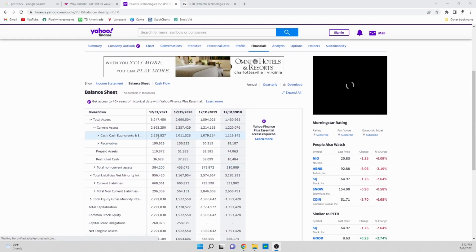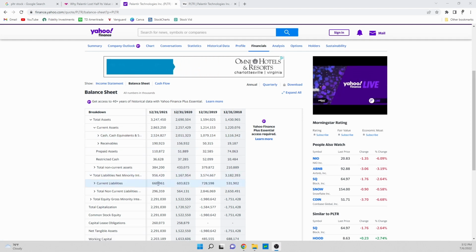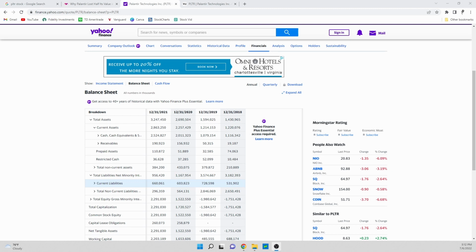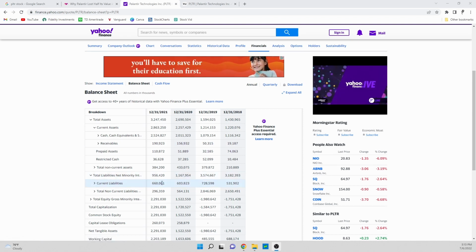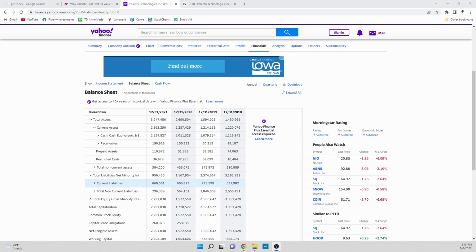What's more interesting to me is their cash and cash equivalents. They have $2.5 billion in cash and cash equivalents, and their liabilities are very low. Right now they have less than $1 billion, almost $500 million in current liabilities. What that's telling me is if there is a recession and things go poorly, Palantir is still in a great spot. They have a ton of cash and not a whole lot of debt and short-term liabilities, so they can cover anything that would come up that would be detrimental to the business. They can cover that with their cash and keep focusing on growing the business.